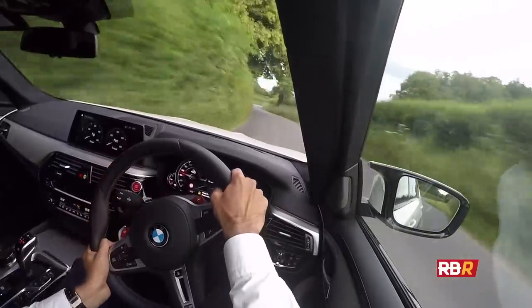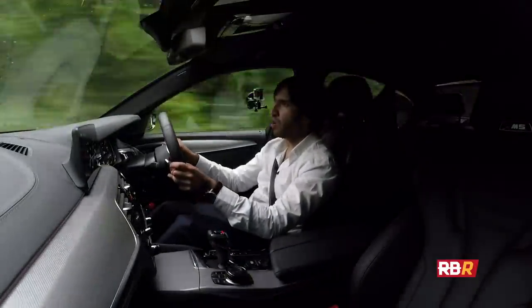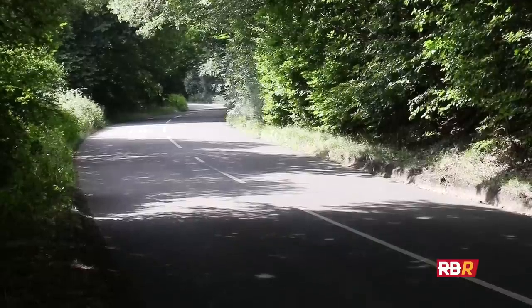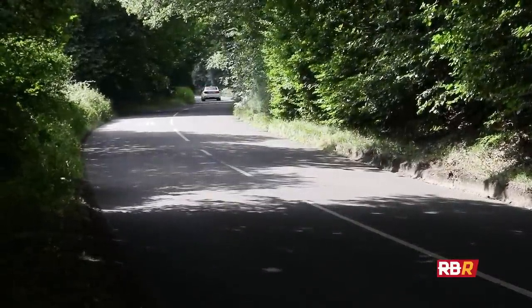And unfortunately, it makes the car feel heavier, and it makes it feel like it's rolling a lot more, and you're just not sure where the wheels are. And it kind of then stops you from pushing the car perhaps as hard as you could.